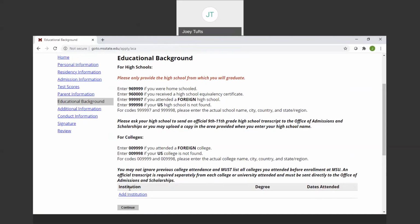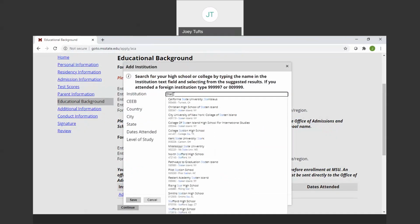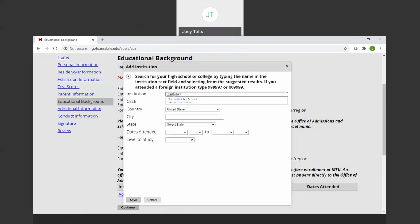So I'll go ahead and look us up here real quick at Starkville High School, and that gives us an easy option. Dates attended. If I am coming in, that means I would have, let me do some math here real quick, come in the fall of 2017 to graduate that upcoming May of 2021, if I'm coming as an incoming freshman.